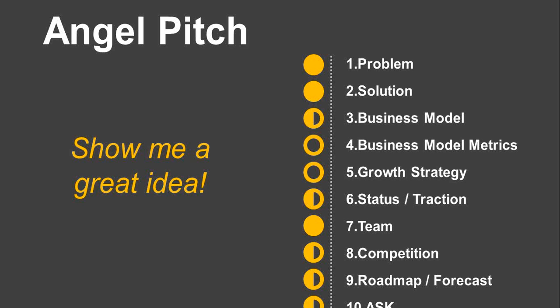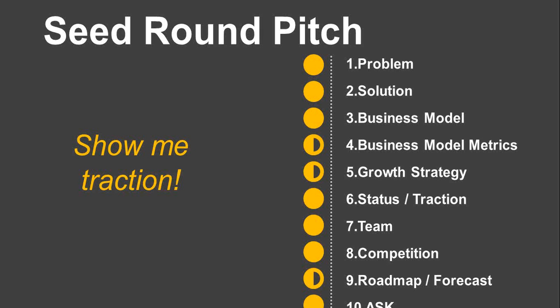But a great idea with a great team of founders that can take it forward is very important. When you go into your seed round, then what they normally say is, show me traction, right? What they want now is not just a team and some ideas or hypotheses, but much more detail around problem and solution. There needs to be more clarity about the business model at that stage. There needs to be much more traction and an overview of where you are as a business.